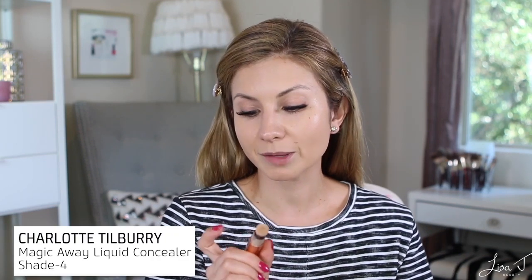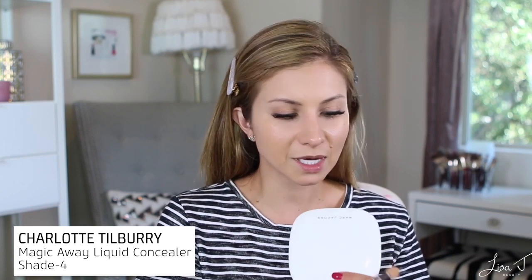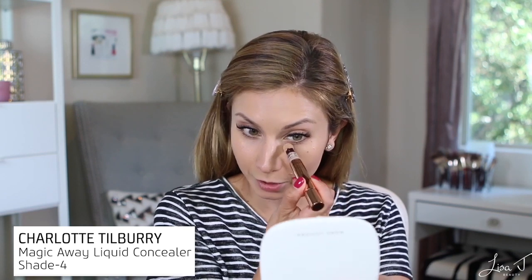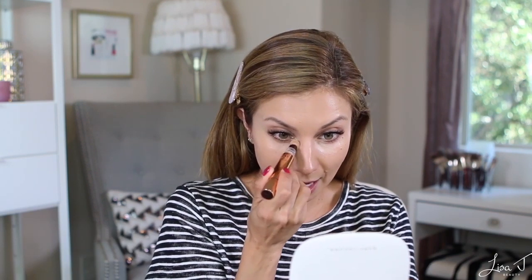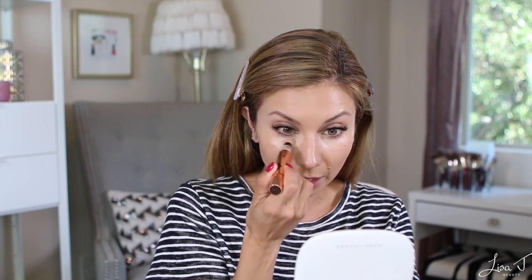So this is the Charlotte Tilbury Magic Away Liquid Concealer. And this was not sent to me in PR. I purchased this myself. And I like this concealer as a highlighter, really, or a second concealer. It doesn't, in my opinion, give a whole lot of coverage. I got a shade that's a little bit lighter, so I use it for a brightener.